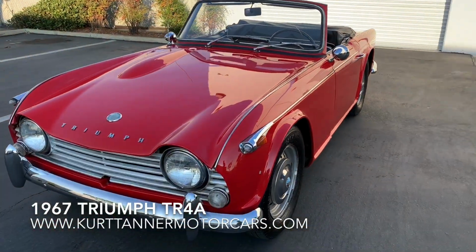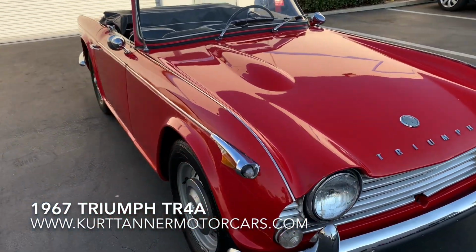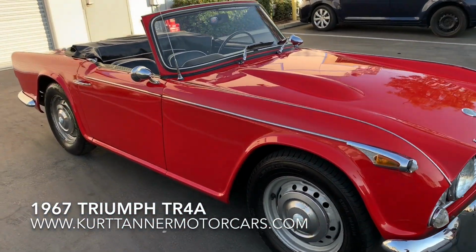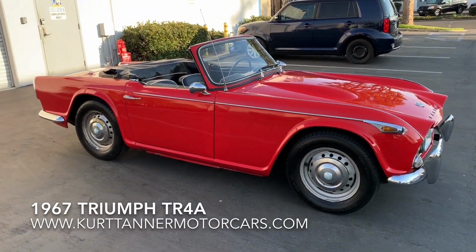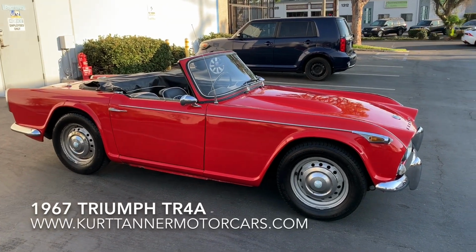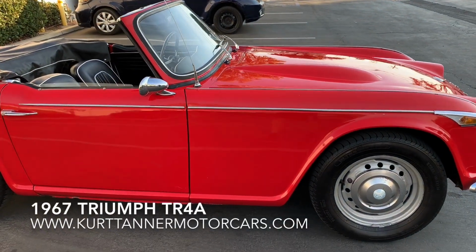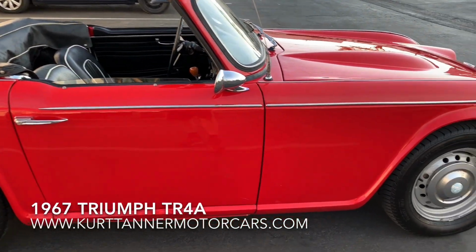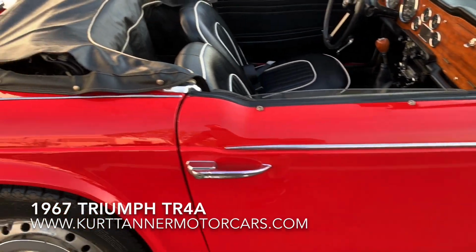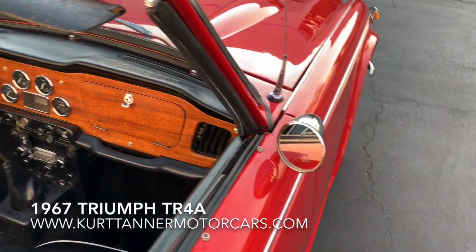the car looks really good. There are a lot of buyers out there that don't want to pay over 20 grand. They want a TR4A with the independent rear suspension, and they want a nice driver that they can eventually do some improvements with, and this is the perfect car for that. So, a good honest car. I'll show you the interior here.